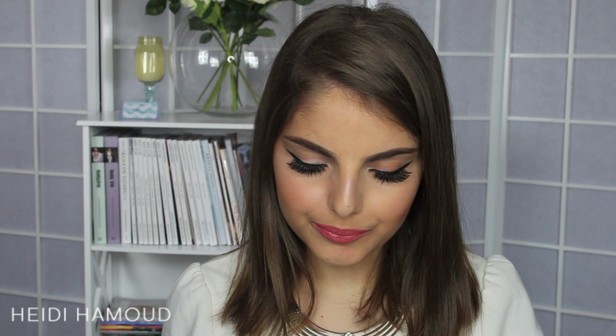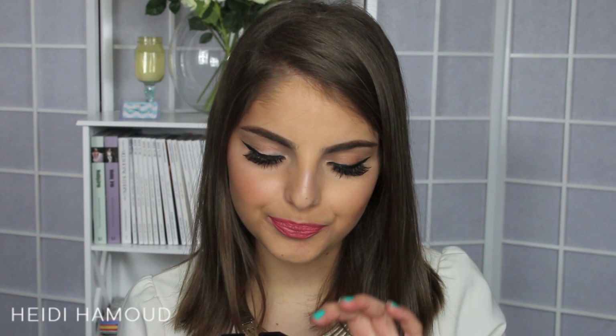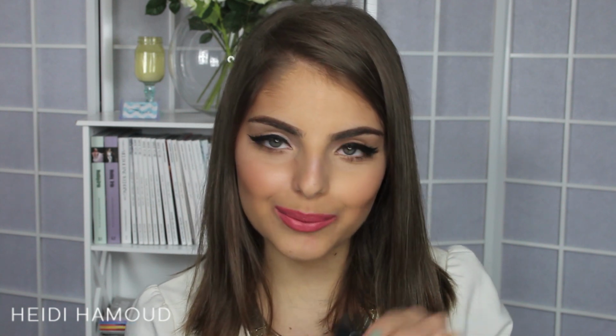So yeah, I love NARS blushes. I love their consistency. I love just their finish. They're just really, really pretty. This one does have a bit of a satin finish, so I'm excited to play with this as well. I'm excited to play with everything.